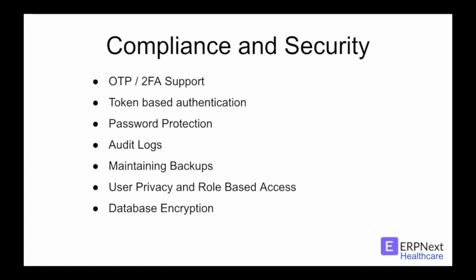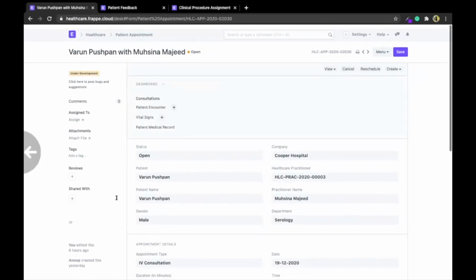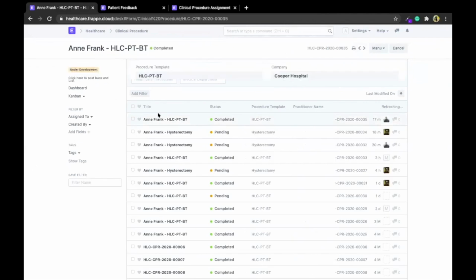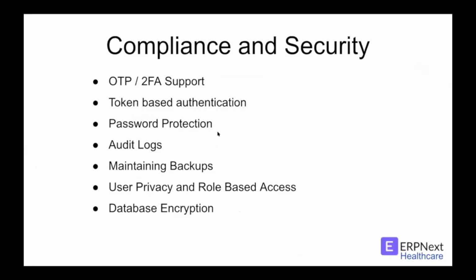Compliance and security is also an important part since you are dealing with very sensitive patient data. We have OTP and two-factor authentication support, token-based authentication, password protection, and audit logs. Audit logs are essentially shown below each document, which tells you what was changed in it. It specifies the history of the document. This is what an audit log looks like. We also have certain integrations with S3 backups or Google Drive where you could maintain backups. We have user privacy and role-based access that we just saw, and also encryption at the database level.